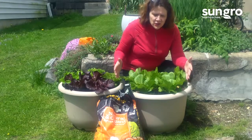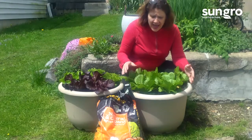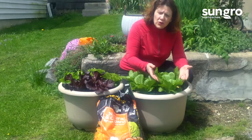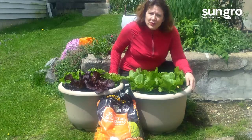Some lettuce varieties are better than others. Each year I try to choose varieties that are crisp and sweet and stay sweet even when the heat of summer hits, and varieties that are slow to bolt. Here I have some beautiful dwarf romaine lettuce and some gorgeous leaf lettuce. It's mid-spring and they're doing beautifully.